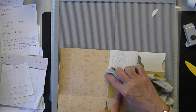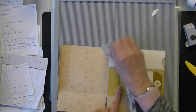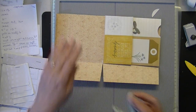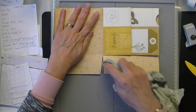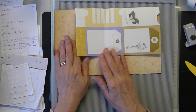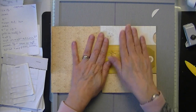See that coming? Hope I was in frame for this. Okay, so there we go. There's our little pocket.